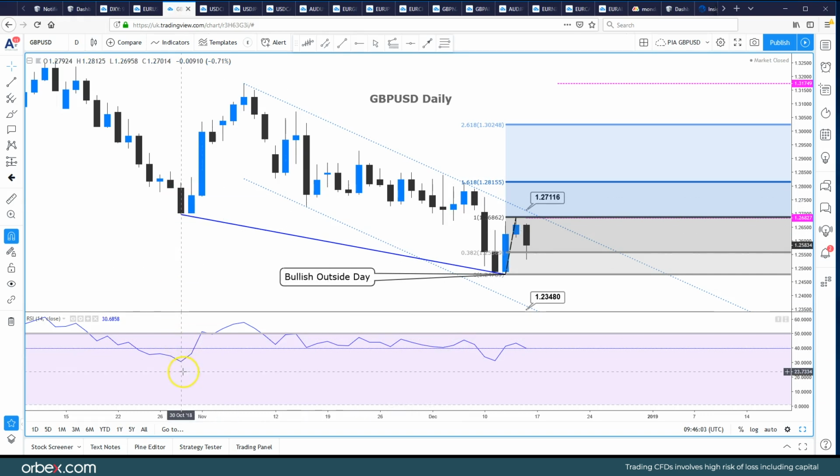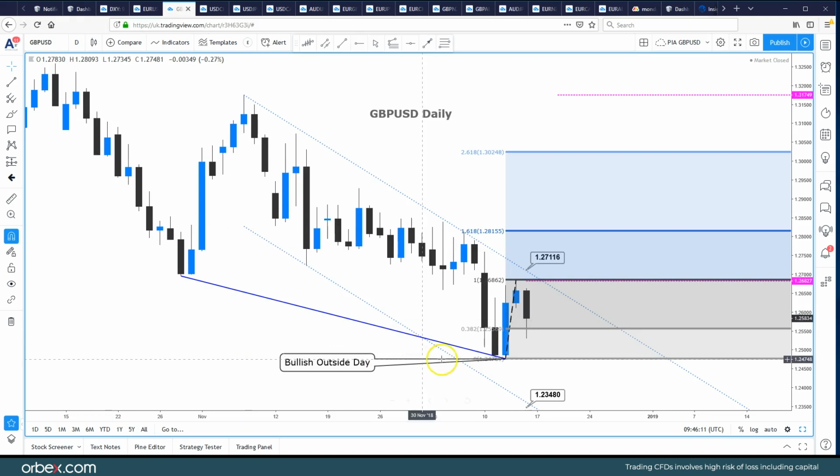So this is the low. We've actually got a higher low, only just. So we've got a bit of bullish divergence. More importantly as well, I think, is that this price action from the 12th of December, we've got a bullish outside day. Now, they often indicate the end of a trend and a new upward bias.